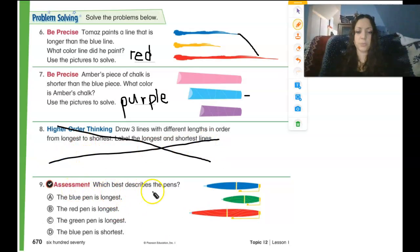It says, which best describes the pen? The blue pen is the longest. So look at the blue pen. Is the blue pen the longest? No, I'm going to put a little X by that. That's not true. The red pen is the longest? Yes, the red pen is the longest.